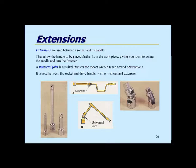Extensions are used between the socket and its handle. They allow the handle to be placed farther from the workpiece, giving you room to swing the handle and turn it faster. A universal joint is a swivel that lets the socket reach around structure. It is used between the socket and drive handle, with or without an extension.